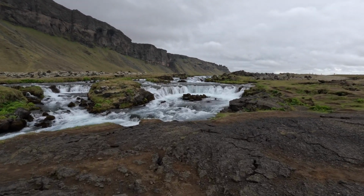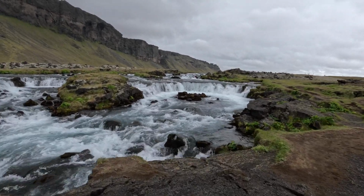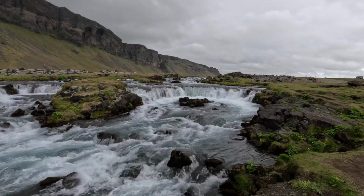Iceland is full of waterfalls, and of course, when you see one, you gotta pull up, you gotta look at it. That's of course part of the joy of Iceland.